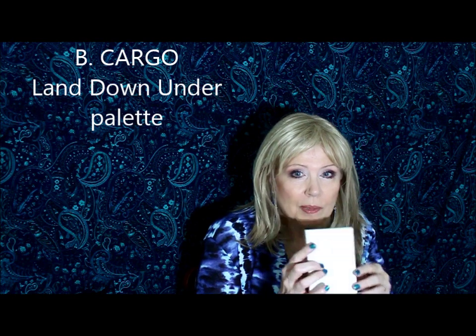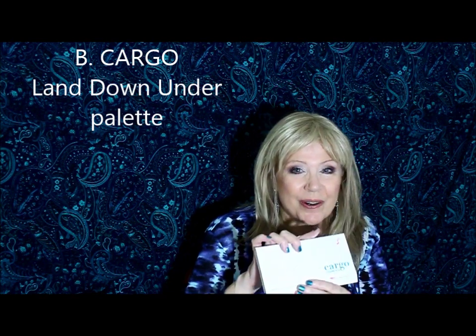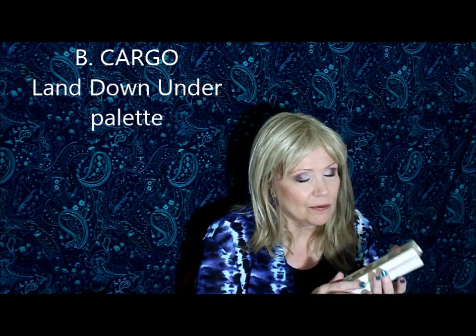Also tied with it, because I've been using it very often, actually I traveled with it recently too, and I've been getting it dirty, is the Cargo Land Down Under palette. You can find this in Kohl's and also on the Cargo website, but this is a Canadian company, and I love the quality of their eyeshadows. The color combination here is wonderful. You've got your greens, your periwinkles, your turquoise, and then you've got your muteds, your taupes. You've got some nice crease colors, and you've got a dark color for your corner.